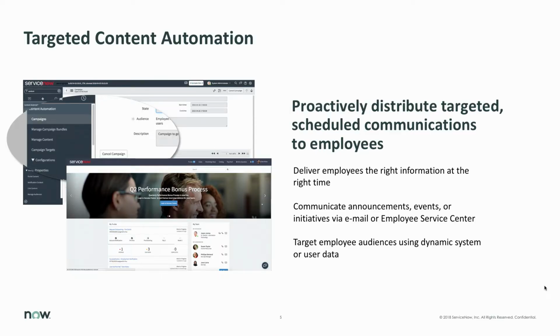So let's start with targeted content automation. This is going to help HR send out targeted content and scheduled content out to their employees. So before this feature, when HR wanted to send out a communication, and this could be anything like information about upcoming open enrollment, a local event, or other important communications, they generally would craft a generic email and then send that out to all employees.